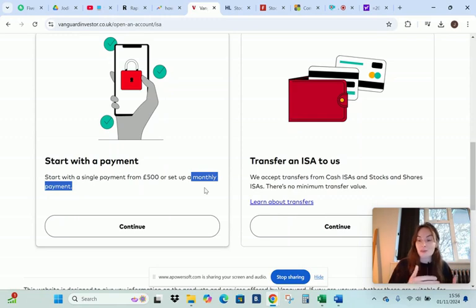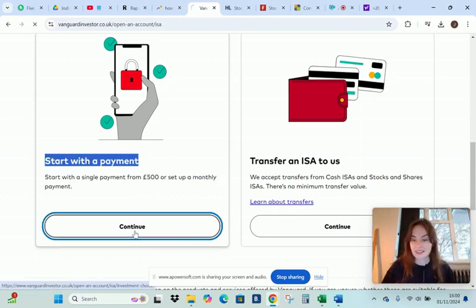So you can set up £100 every month, goes from your current account into your stocks and shares ISA. You don't even have to think about it. It's automatically going in there. And what that means then, it's actually called dollar cost averaging or pound cost averaging if you're in the UK. So what we're going to do is start with a payment here and click continue.